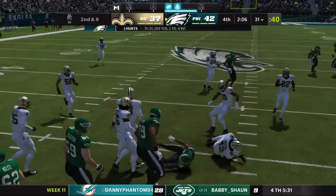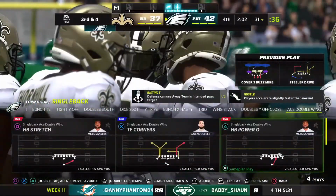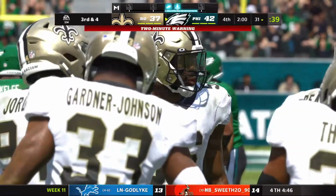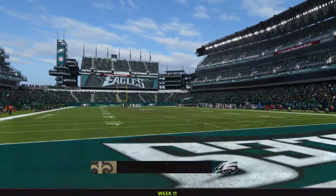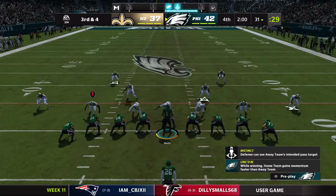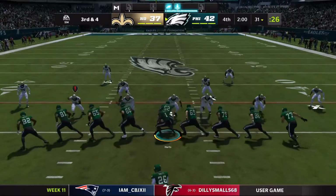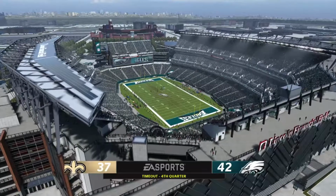Hurts throw complete to Reagor. That catch good for 5. It's 3rd down. 4th quarter, down to the final 2 minutes, and we've got a 1-score game. So it's Eagle football here as we get you reset. This a big play for both sides. What will we see here? 3rd and 4. And he went nowhere. He'll lose yardage back to the 29.